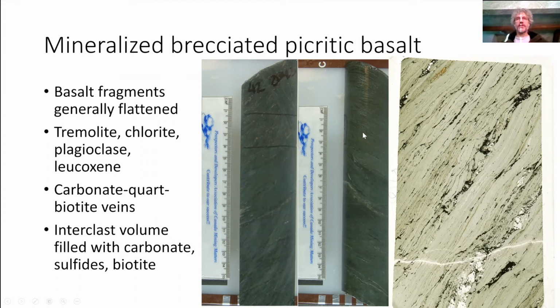This is what it looks like in drill core. You can see this very strong fabric. And within the basaltic fragments, we see typical assemblage of tremolite, chlorite, a little bit of plagioclase and some leucoxene. And there's a lot of carbonate, quartz and biotite veining. And this sort of brownish stain here is due to the presence of chlorite and biotite, often on the margins of these little clasts. And the volume between the clasts is filled up with the mixture of carbonate minerals, sulfides, and biotite.